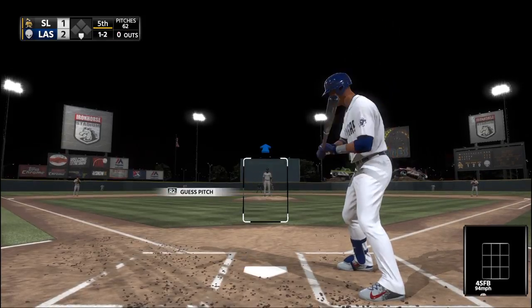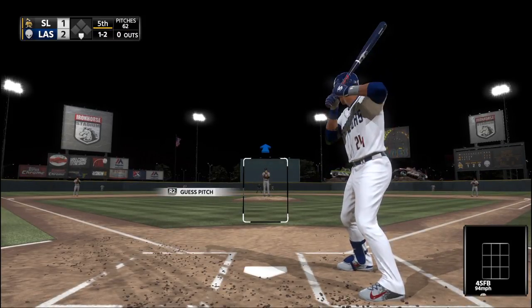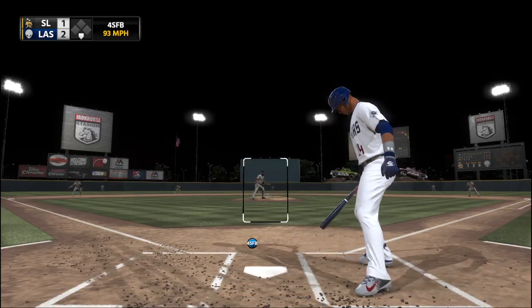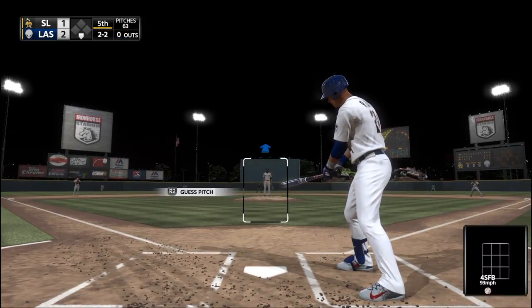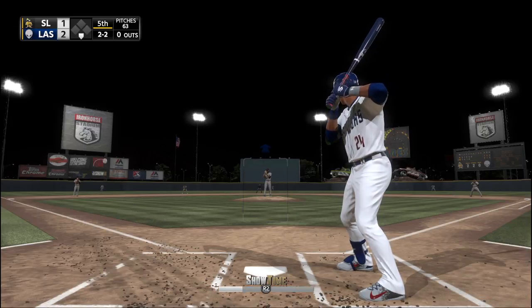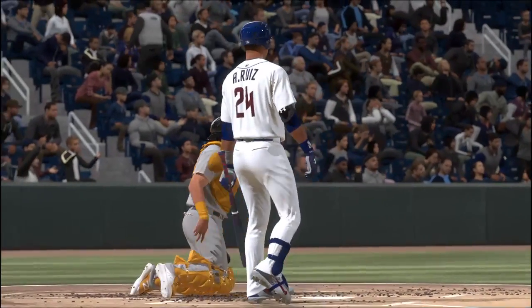It's ball 1. On 0-2, you'll sometimes get a guy to chase a fastball out of the zone away or up, but when it's way down like that, it's much easier to lay off because you can tell the ball is moving further away from eye level as it comes in. The 2-2. And a good bite to that slider as he swings through it for the first out of the inning.